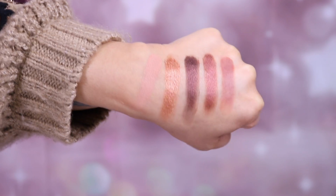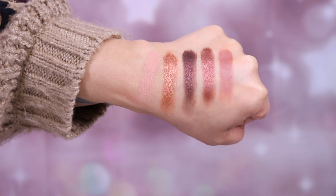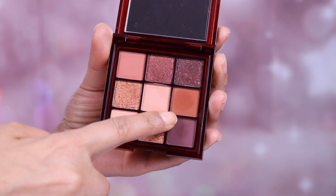It is a pale mauve shade. Here we go again with the mauve. However, the colour itself performs beautifully and it's great as a transitional shade and a blending shade. This shade is number 6.